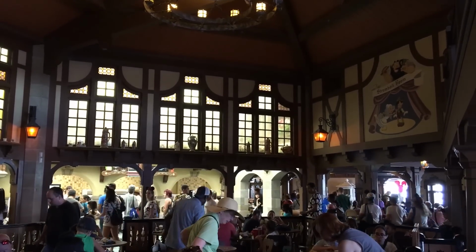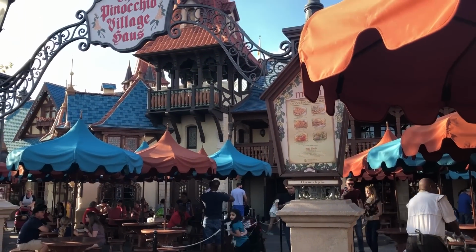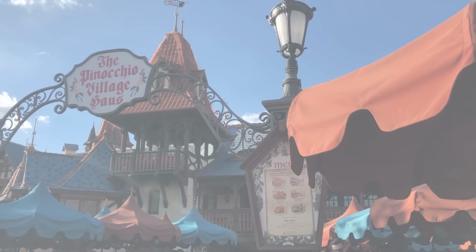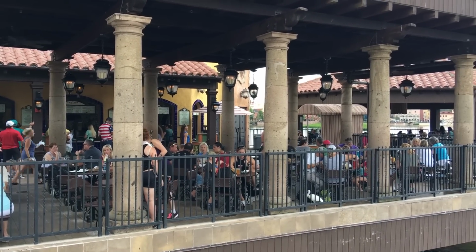Don't forget, you can go upstairs and sit upstairs and have a great view of the castle and of Fantasyland. A lot of people don't know you can even go upstairs in Pinocchio Village House, so there's an extra little DFB tip for you. All right, there's 25 of our favorite savory snacks and savory eats for you.